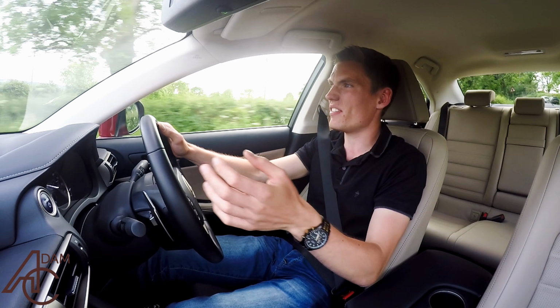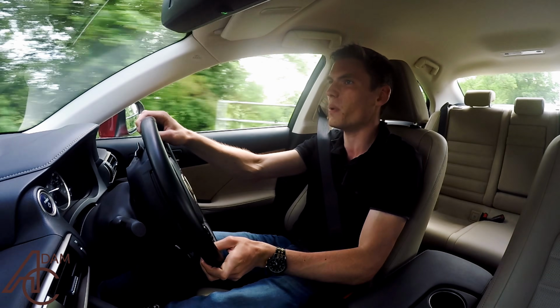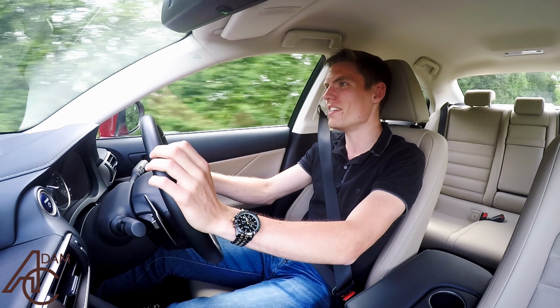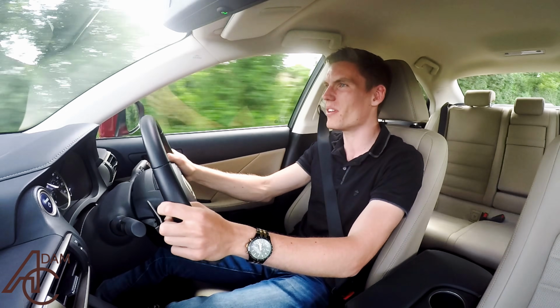Yes, you've got Jaguar XEs, BMW 320ds, you've got the Audis and Mercedes alternatives as well, but they're still not quite to this level of modernisation and technology. And that is very commendable in a mainstream car like this.